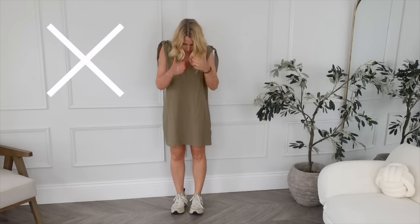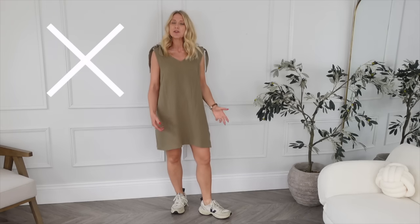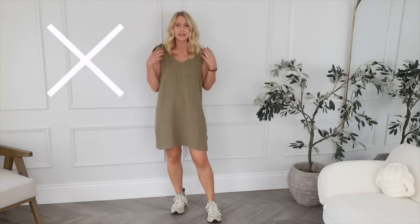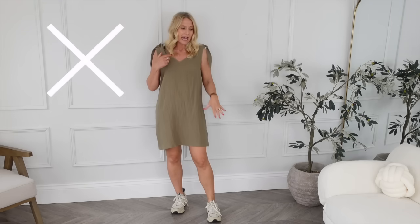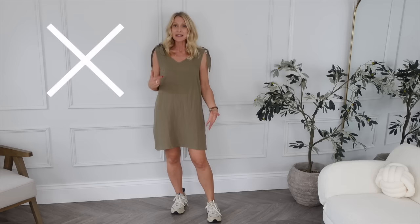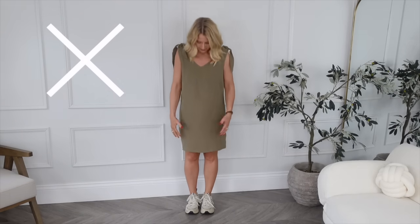Okay, so this next summer dress, very shapeless, worn with trainers like we see people doing all the time, but this time I have gone for a lighter trainer just to show you how a lighter trainer, at least, is a bit better with a dress like this. Personally, I'd probably put a sandal on. I think that would look a lot better, but just generally speaking, the dress is just doing nothing for me.